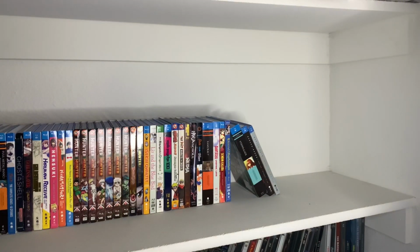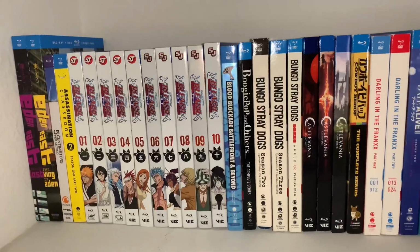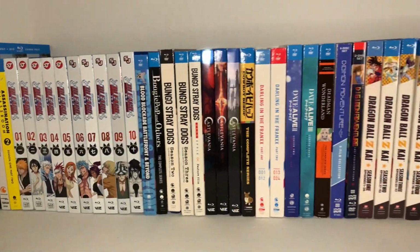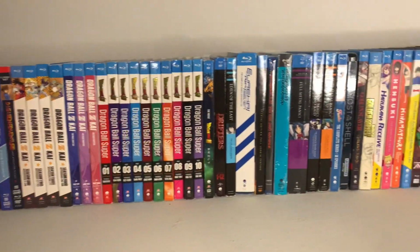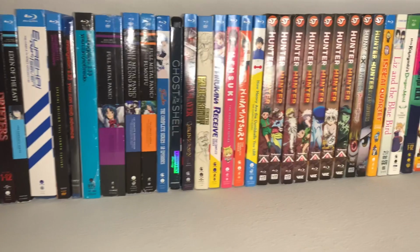Just some more random stuff here. Steins;Gate, need to watch that one. I've seen that on a lot of people's top 10 lists, so need to watch that one. And then that's pretty much it. Those are all of my slipcovers. I think these look really nice on the shelf, so I love how these look.